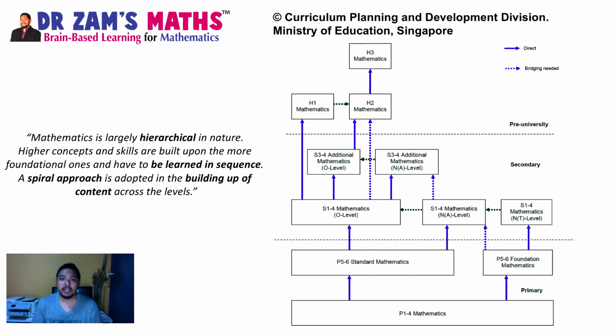The Ministry of Education of Singapore, the Curriculum Planning and Development Division, states that mathematics is largely hierarchical in nature. What they are trying to say is that the higher concepts and skills are built upon the more foundational ones, to be learned in sequence. There is a spiral approach adopted in the building of content across the levels. We start off with P1 to P4 mathematics. When your children go to P5 or P6, they can opt for standard math or foundation math.